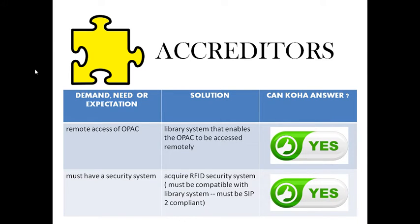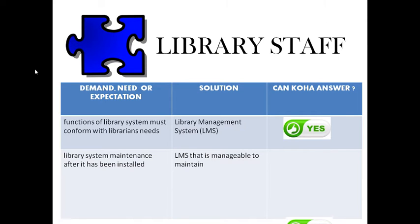And then for the library staff, of course, all the modules and all the functionalities of a regular library system must be in the library system that we are going to get. So the functions of the library system must conform with librarians' needs. Does Koha answer this for us? Are all the library functionalities that we need inside a library system inside Koha? Yes, it is inside Koha.